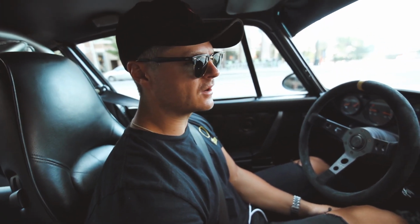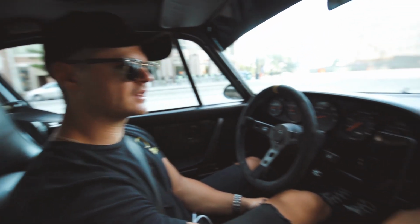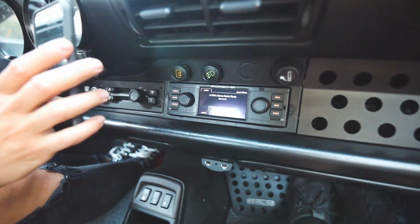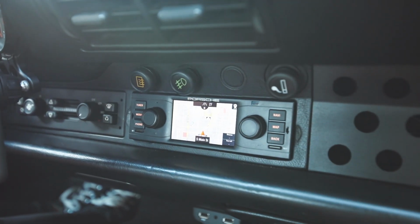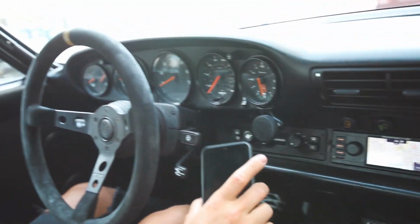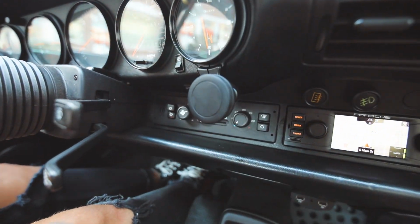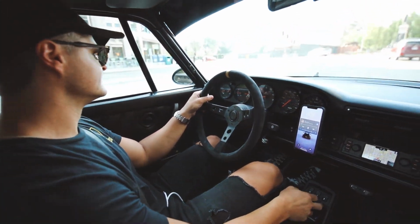You know, I mentioned Porsche supporting old cars. I think we mentioned this last time we talked, but this is the Porsche Classic Radio, which has Bluetooth. It's connected to my phone here. And if I were to come over here, it actually has navigation. Oh, dang. And Renline, the same company that makes this phone mount, which is probably my absolute favorite mod on the entire car. Having the phone mount?